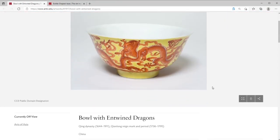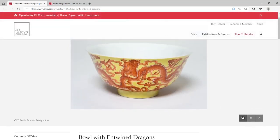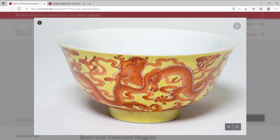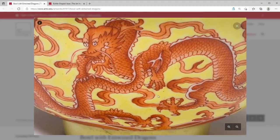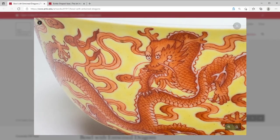Here's something we start to get a little bit more common. This again, we have a yellow ground Qianlong period piece gifted by Henry Schwab. So this is something that is very popular these days. Of course, it was very popular then. The idea of dragons being super important to both the depiction of China at home, but also sort of a depiction of power and status outside of China. If you were to have Chinese items with dragons on it, it would certainly make a statement in your home. And here, important to note, we have the 5-claw version of the dragon, which has its own significance as well.